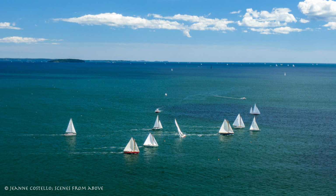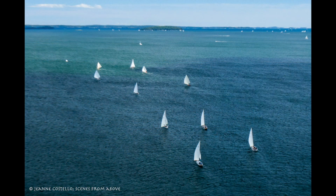Last summer I wasn't as lucky since the larger sailboats were far out in the ocean, but did get some nice shots of the day sailor division.